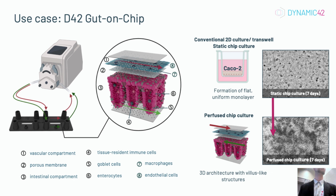There's a porous membrane that compartmentalizes the chamber into a top and bottom channel. In the top channel, we set up a vasculature. And in the bottom channel, the organ-specific epithelial compartment, in this case, with intestinal cells. And when we start perfusing it, it also starts to outgrow beautifully in a villus-like structure as we find it in the human body.